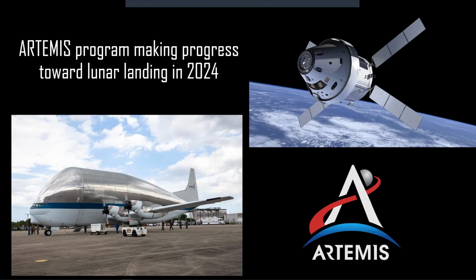Stage 1 is an uncrewed test around the moon and back, and this is going to happen hopefully in 2021. If all goes to plan, then in 2023 would be a crewed mission around the moon. We haven't landed on the moon yet. We're still just orbiting around it, coming back to Earth in 2023. And then if all that goes well, we're looking at a 2024 landing on the moon.